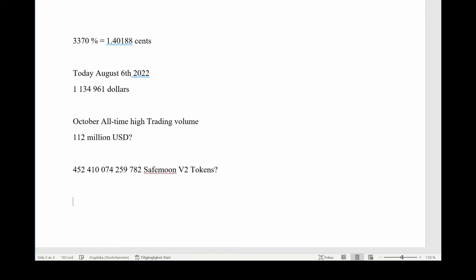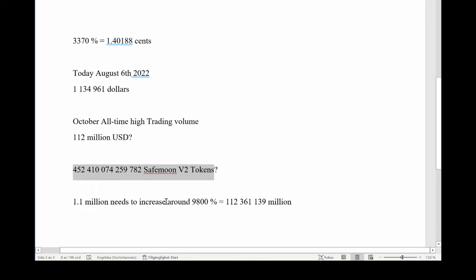So, the trading volume, the 1.1 million trading volume that we have, needs to increase around 9,800% to get equal to 112,361,139 million. So you know that. So we have the total supply, or the circulating supply, and how much today's trading volume needs to increase to get what it was in October 2021.